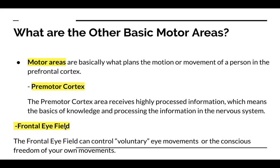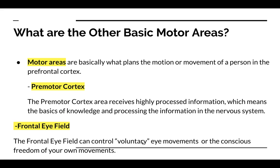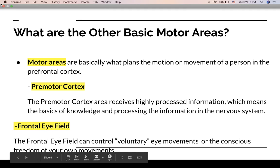The frontal eye field. What is the frontal eye field? Is it just the eye movements? It can control voluntary eye movements, which means that it can control the conscious freedom of your own movements. What does that mean, Medical Science for Kids? The conscious freedom of your own movements is basically when you're conscious, you can control your muscles, right? These are voluntary movements. And the same happens for the frontal eye field.